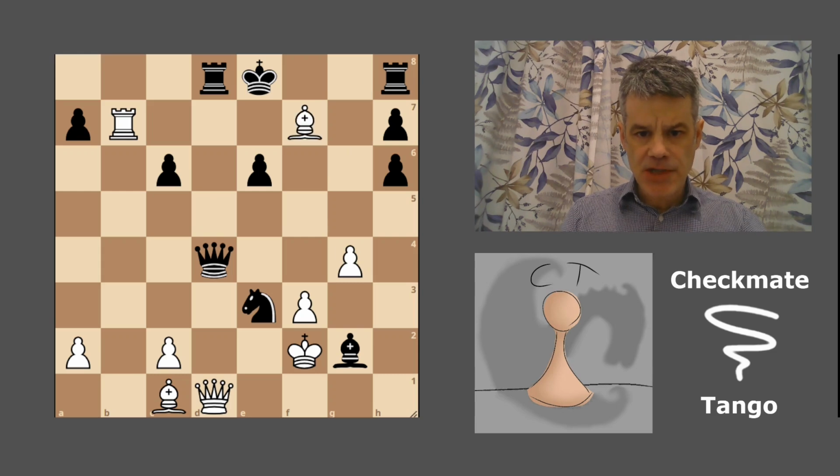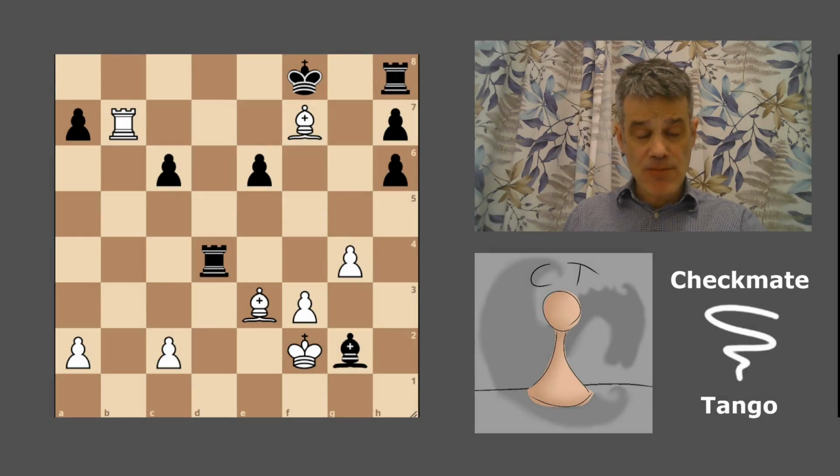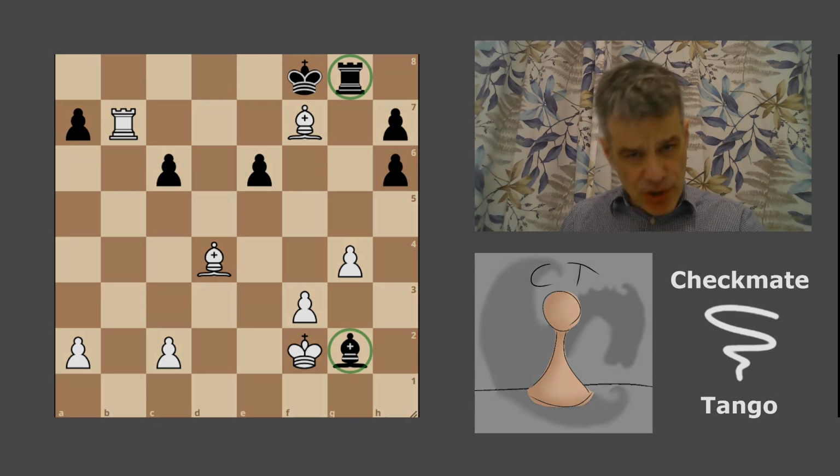There comes check, king must go, white exchanges queens and takes the knight with the bishop. In the outcome, white has several deadly threats. The most important is to take this pawn with checkmate. Actually, the best way to avoid this checkmate is to play rook g8, and now white can just take this rook and is already a piece up. Besides, the rook is hanging, the bishop is hanging, so black is dead, lost.